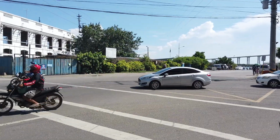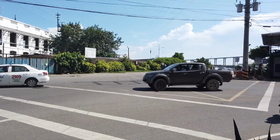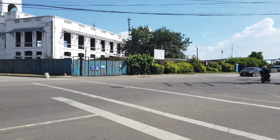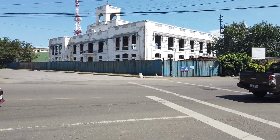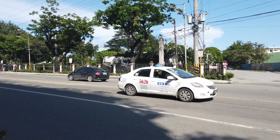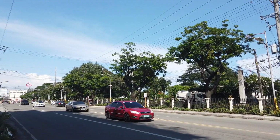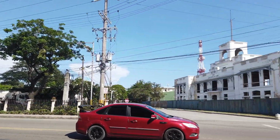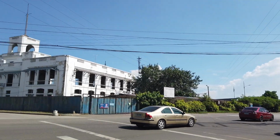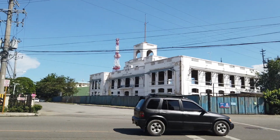So this is how it looks like. That's the CCLEX Bridge, the Malacanang of Cebu, that will soon be open, the Fort San Pedro and Plaza Independencia. So it's either you get dropped here or anywhere, and everything is just walking distance. All the attraction here in downtown Cebu City.